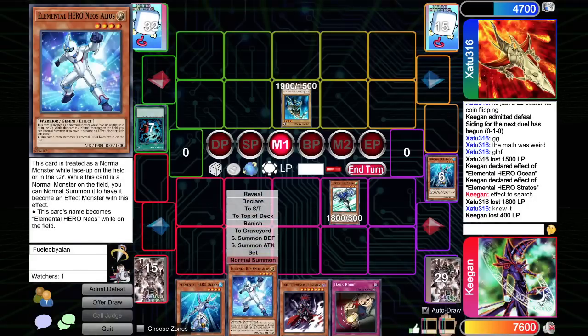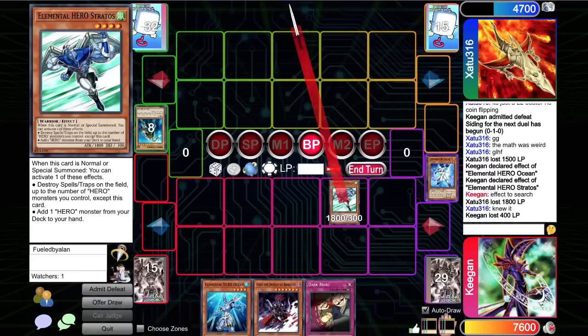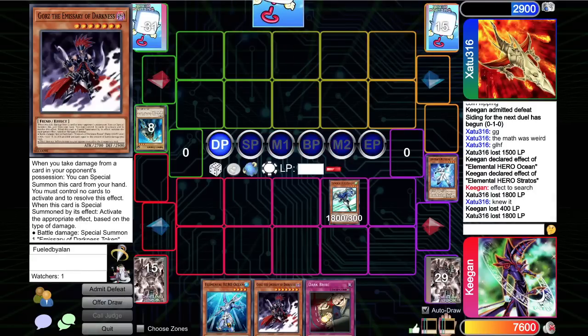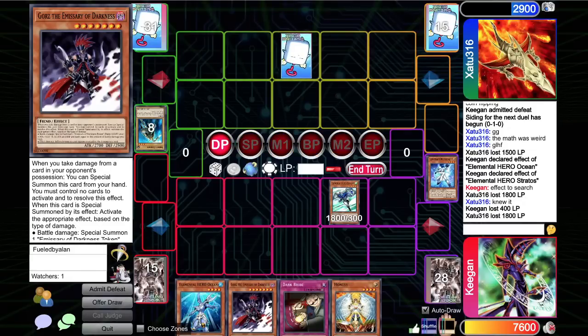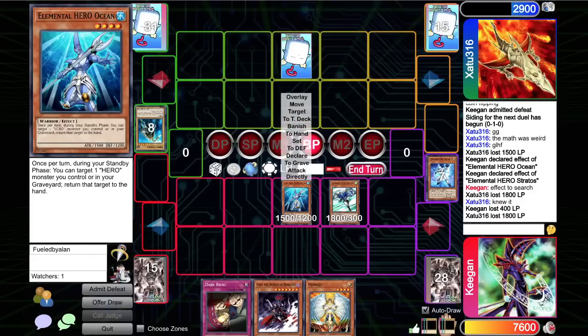Okay, I'll just... Alias Crash. Alias Crash. Stratos Direct. Pass. Hold the Bribe because we have Gores. Should be fine. And then here, just summon Ocean, attack for game.